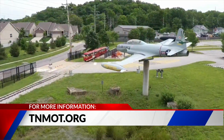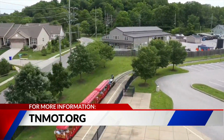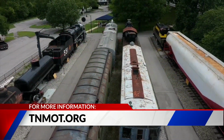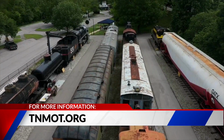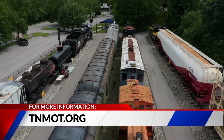Fantastic. I know folks can go online to check it out. We've got the website right there on the screen. Do we have to reserve tickets, and what is the cost for families? No reservations are required at the moment, so you can just come on out. I would check our schedule on the website before you visit, just in case. But it is $15 for adults, $12 for seniors and first responders, and then $5 for kids.